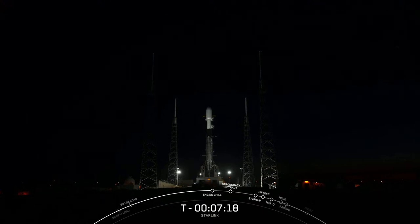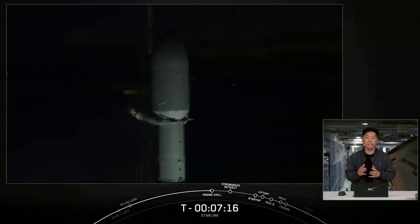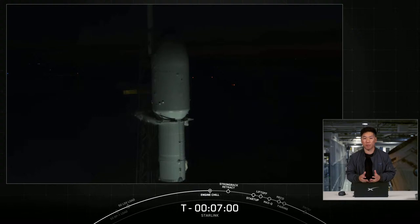And as I mentioned earlier, today's mission marks the fourth official mission under SpaceX's SmallSat Rideshare program this year, which gives small satellites flexible access to what is now the most flown operational rocket in the United States, the Falcon 9. Tonight, we're flying 48 Starlink satellites to make room for two BlackSky payloads from our customer Spaceflight.